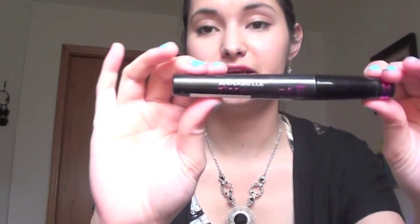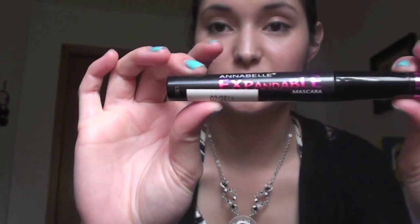Next I have a mascara that I'm just not going to use anymore. I don't want to get an eye infection. But I liked it while I used it. It's the Annabelle Expandable Mascara. I've had this open since February. Now that it's July, it's pretty much time to get rid of it. Also, the formula has gotten really thick and goopy, so it's just making my lashes a big mess.